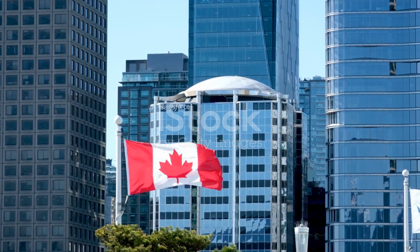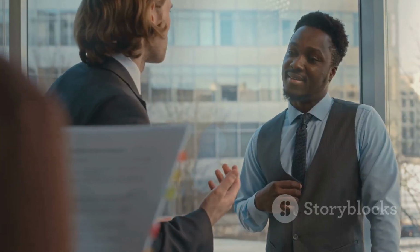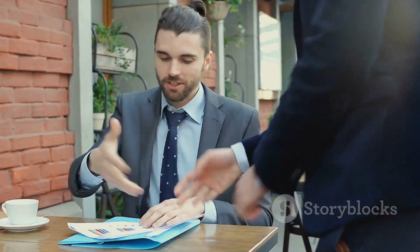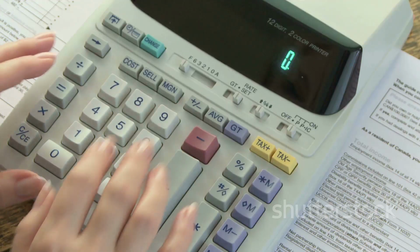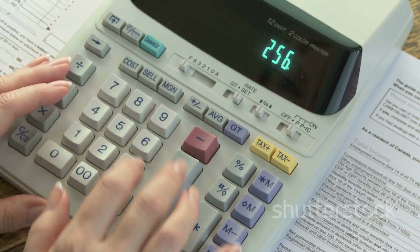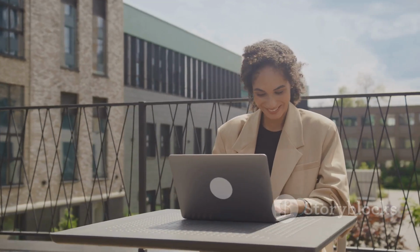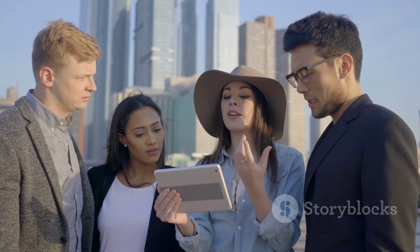Welcome to Canada, understanding your taxes. Congratulations on starting your new job in Canada. As you embark on this exciting chapter, it's important to get a handle on your finances. A key aspect of this is understanding the Canadian income tax system. It might seem daunting at first, but it's actually quite straightforward. We're here to break it down for you, step by step.